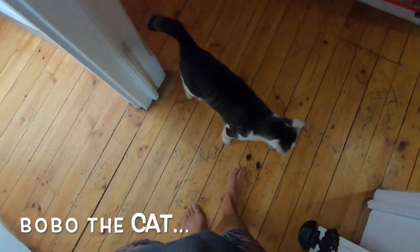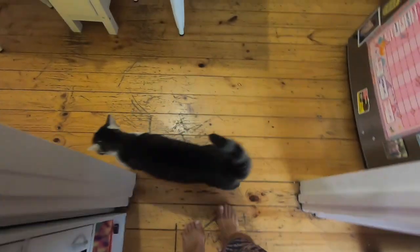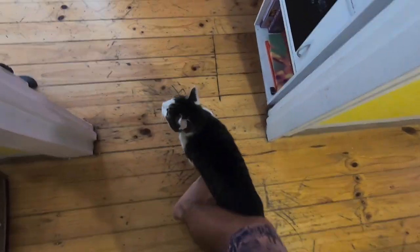So we've also got to look after this one. She's really cute. He. I mean he. I'm always putting you in. I know, I just keep saying he. Little puss puss. Time for dinner.